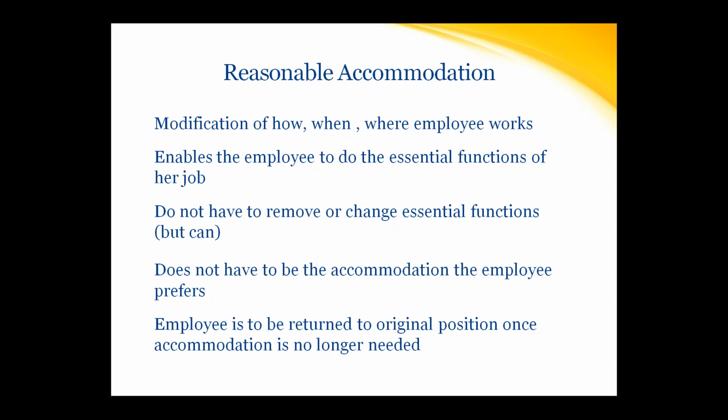And there are some questions about things such as attendance. Can attendance or regular attendance be an essential function of a job? If you come up with that situation, it's a good idea to talk to your legal counsel about it. The law is quite different from jurisdiction to jurisdiction, and it's a very fact-specific inquiry, so it's a good idea to get counsel involved at that point.